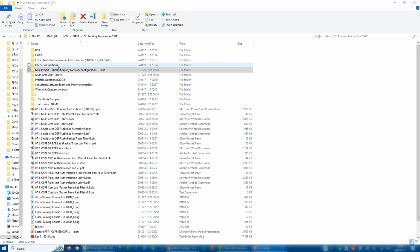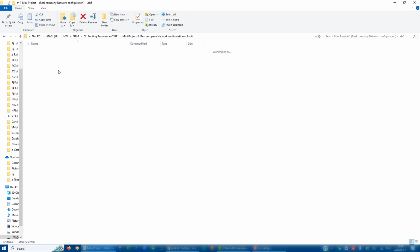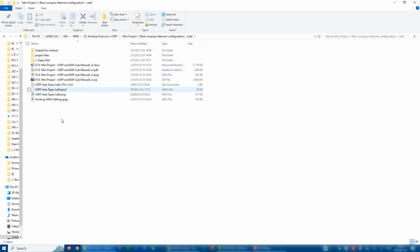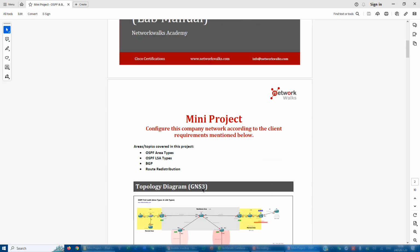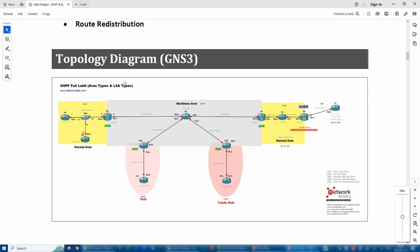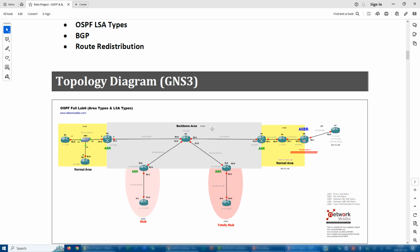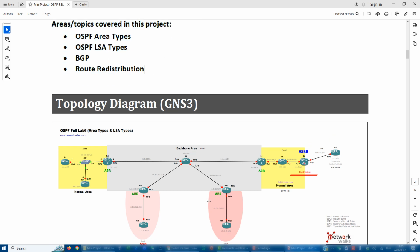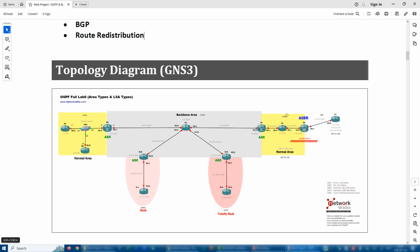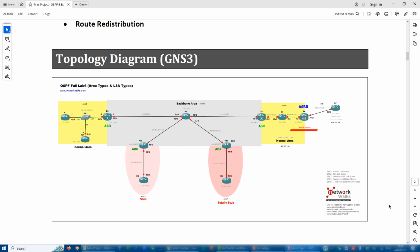In addition to the certificates, there will be a lot of projects, a lot of practice labs and mini projects like all our other training courses. For example, in this training course we will cover this mini project and we will give you this real company network, not only practice labs. Here we have a real practical network of a company where we have to complete OSPF, LSA, BGP and route redistribution. Slowly we will be covering some portions of this mini project in this course and some we will cover in the BGP month.